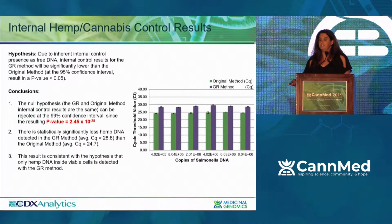The null hypothesis, the Grim Reefer and original method internal control results are the same, can be rejected at the 99% confidence interval since the resultant p-value is 2.45 times 10 to the negative 25th. So there is statistically significant less hemp DNA detected in the Grim Reefer method versus the original method. And the results are consistent with the hypothesis.